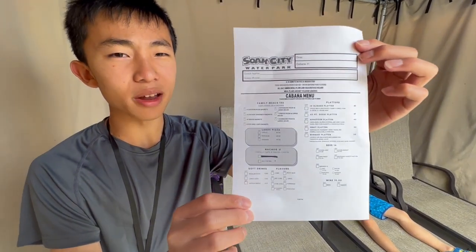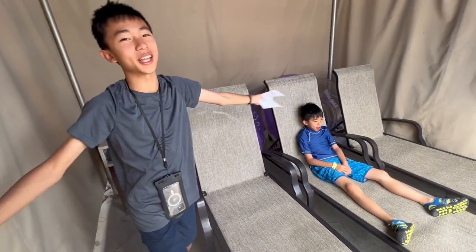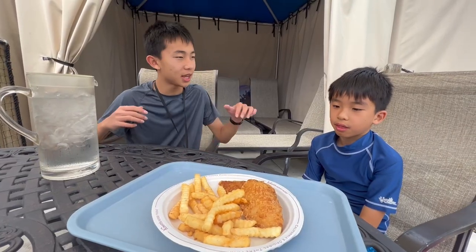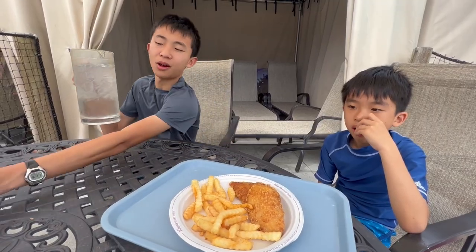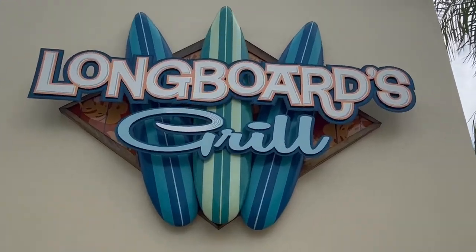This is the cabana menu, so you can order something and they'll deliver it right over here without you ever having to get up. There's a nice shaded table outside your cabana. They give you a pitcher of water, a bunch of cups, and we ordered fish and chips from Longboard's Grill with our dining plan.